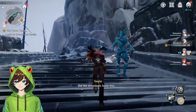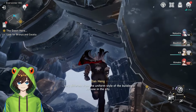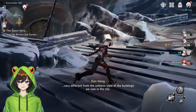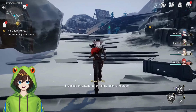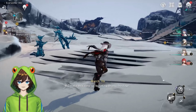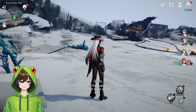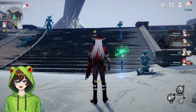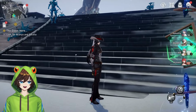All right. Did the architects build this? Whoa, this is a hand. Very different from the uniform style of the buildings we saw in the city. Does it look like the palm of a human who threatens us by taking Bronya hostage? Why is that green? We have to save her. Sustenance the anchor? Underworld. No, the entire planet relies on her. Throw it up here. This has got to be it.